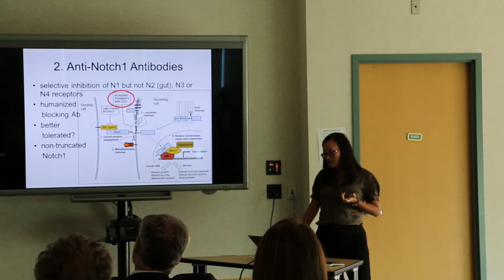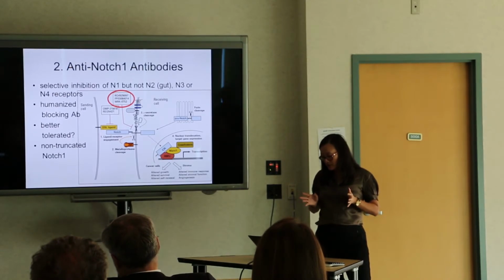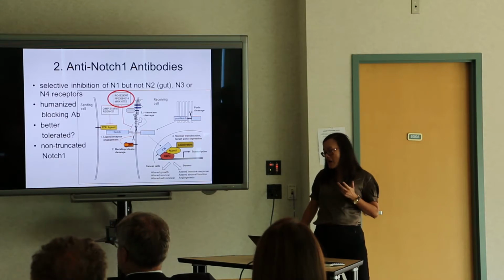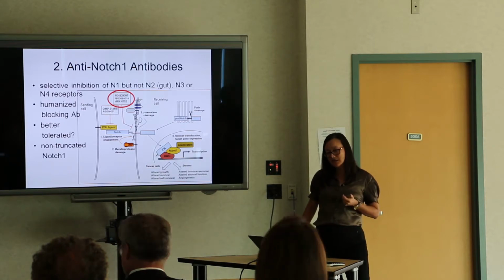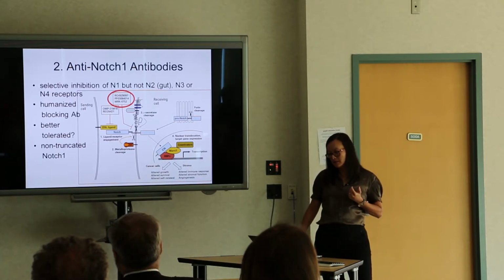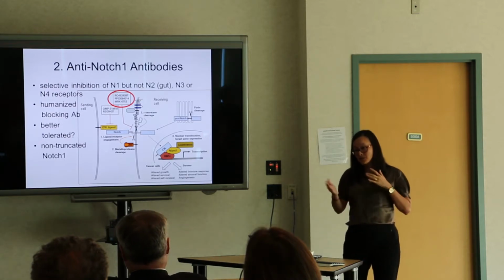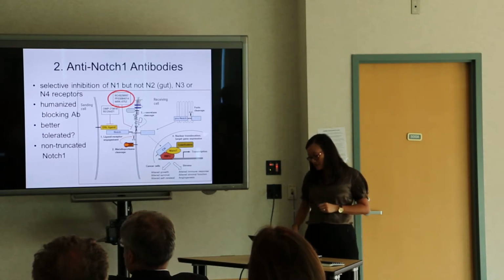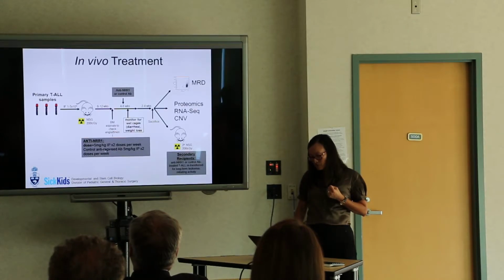We've used anti-Notch1 antibodies, which are supposed to be very highly selective and target the Notch1 receptor and none of the rest of the Notch receptors. We've used an antibody that's humanized, which has a longer half-life and less of a tachyphylaxis response. The other benefit is that Notch1, when mutated, is often a truncated receptor and wouldn't be that useful for other antibodies or GSIs that target the expressed full-length Notch receptor. So the antibody that we used was actually quite good for targeting even the truncated Notch receptor.